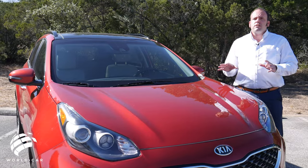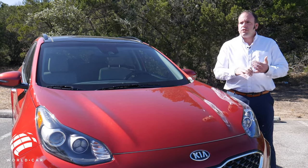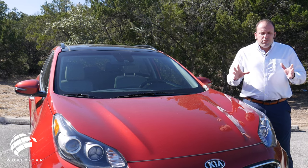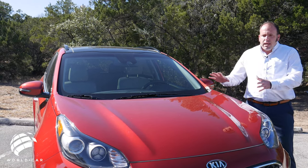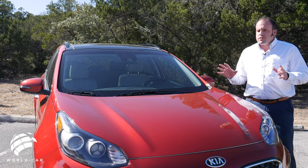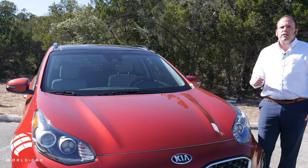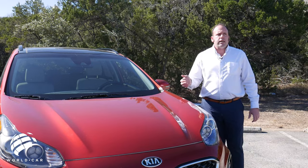It doesn't get enough credit as you would think, because they have all new vehicles such as the Stinger, the K900, the Kia Telluride. So it kind of put baby in the corner a little bit, but this vehicle still has so much to offer, and being the pioneer that really launched the brand in North America, it's very fitting that we go back and talk about it.